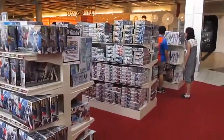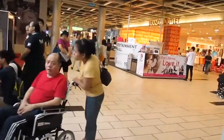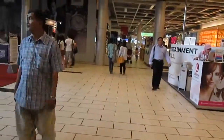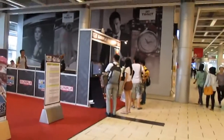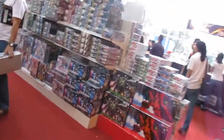Let's go and take a look actually. So Gundam take a hike. Where's the girl? She's long gone, damn it. Oh never mind. So almost had a nice thing, but never mind. Very cute Malay girl, man. With brown hair. Dyed her hair. So what else do we have here?